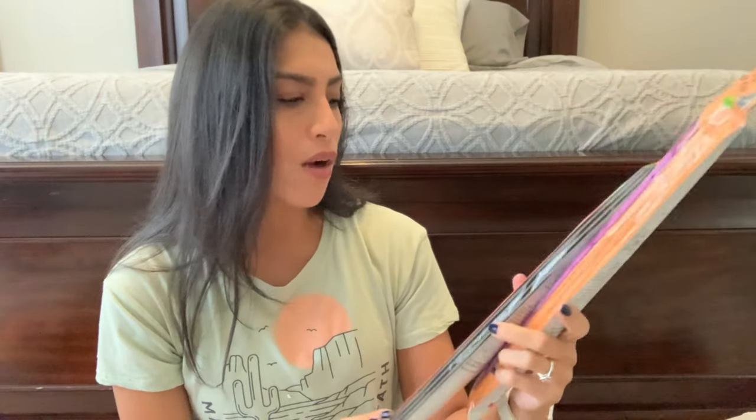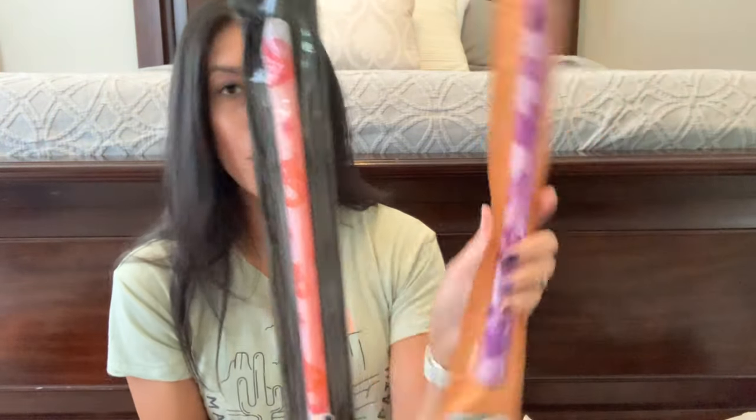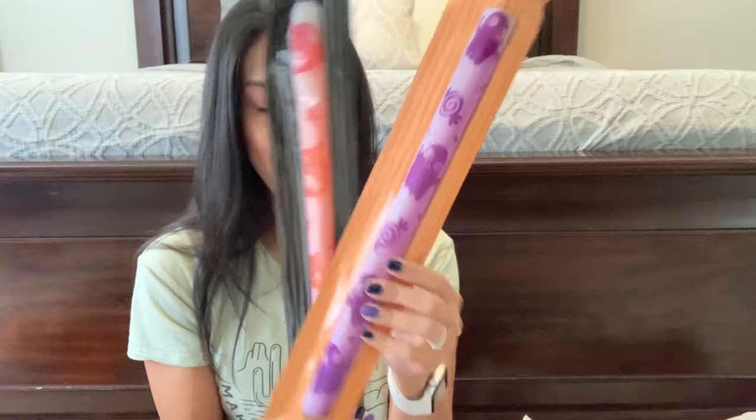Okay, I lied. There are two more items that I purchased. This was also from the Dollar Spot, and I thought the kids would like these glow foam sticks. I got one pumpkin one and then one ghost one for the kids, and they light up.